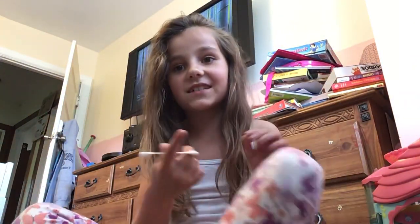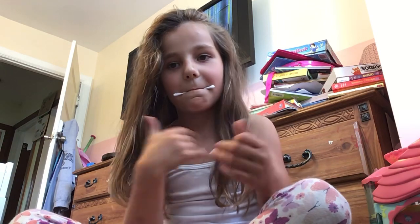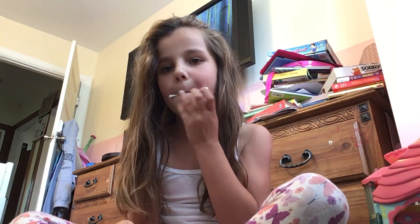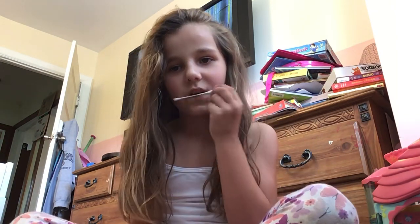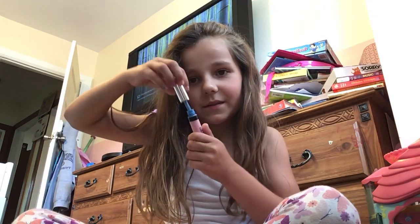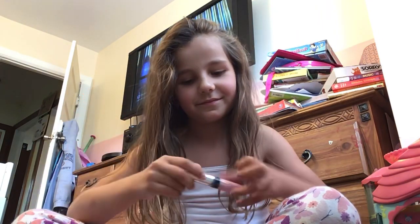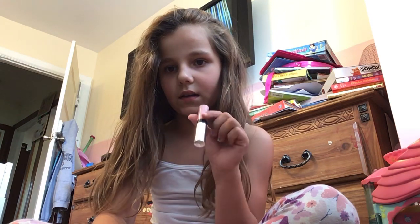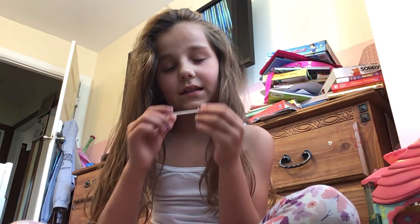Okay, now let's see if this app actually works. Let's see. Okay, this hack says you just have to put this right here, and then when you do lipstick, it's supposed to be much easier. You think this is blue lipstick? You think this is actually pink lipstick? It's blue. It says that the front cover is pink, but on the inside it's blue. Okay, let's try this out.